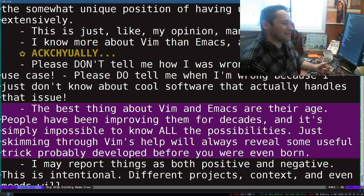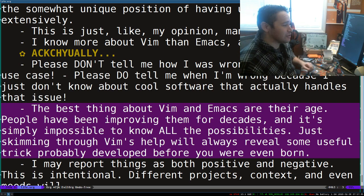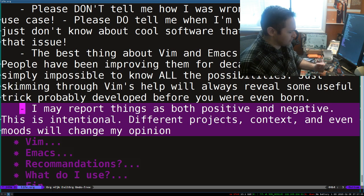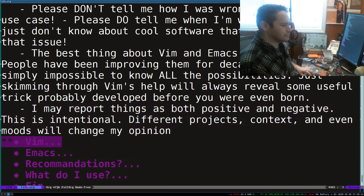Okay. The best thing about Vim and Emacs is their age. People have been improving them for decades, and it's simply impossible to know all of the possibilities. Just skimming through Vim's help file will always reveal something useful that you probably didn't even know about and that was developed before you were born. That's extremely true of both bits of software. A lot of Vim plugins are things that are handled in vanilla Vim, and there's a video called "How to Replicate Plugins with Vanilla Vim" or something like that, but that's beside the point.